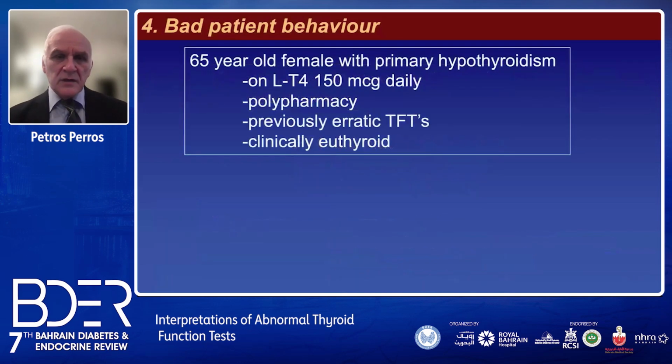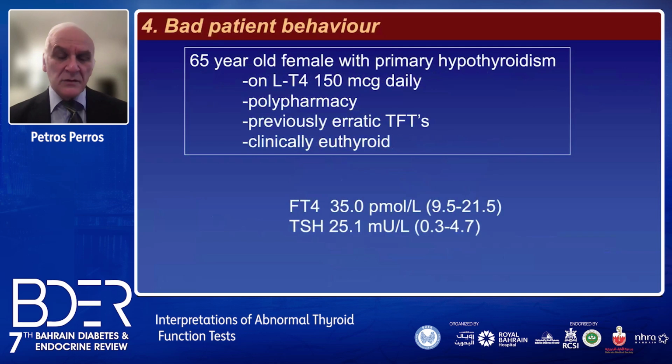And here's another example of an older woman who is taking a rather large dose of levothyroxine in addition to lots of other medications. And there is already a history of erratic, unstable thyroid function tests in the past. So again, she comes for a routine clinic appointment. She's clinically euthyroid, but this is her thyroid profile. So she's got a high free T4 and a high TSH. Now this is beginning to look a little bit like a TSH producing tumor or thyroid hormone resistance, except that previous thyroid function tests have been normal.